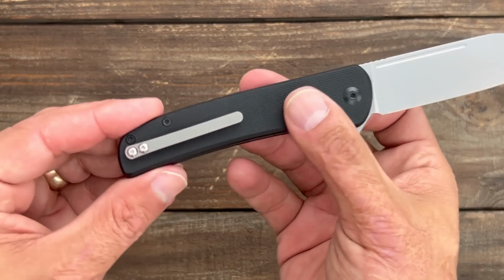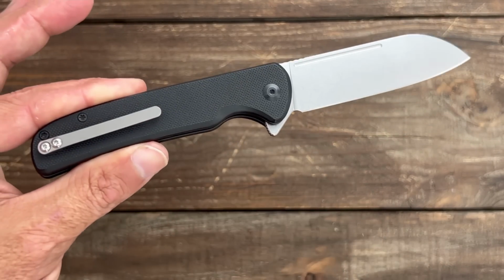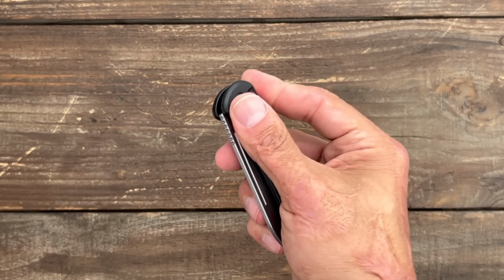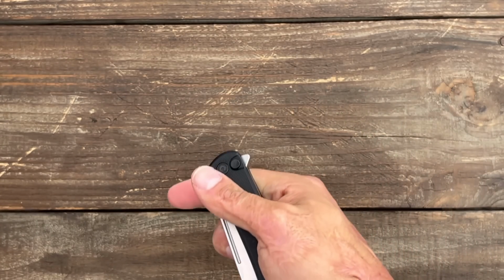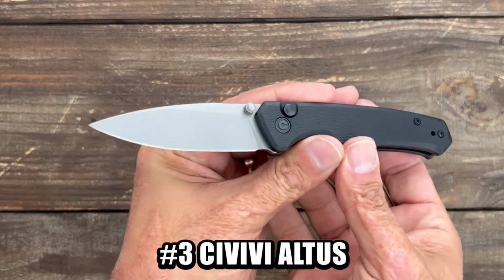Love, love that steel. I put this aftermarket titanium pocket clip, but it comes with their standard deep carry pocket clip, and it is tip up, left or right hand carry. Very, very snappy action. Very nice flipper tab, comfortable. And you can also reverse flick it with that fuller as well. Awesome, awesome knife. Number 3, we have the CIVIVI Knives ALTUS.